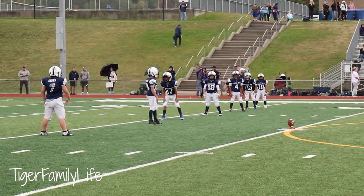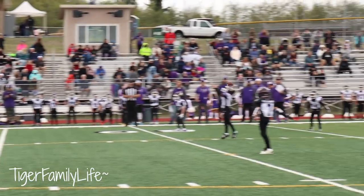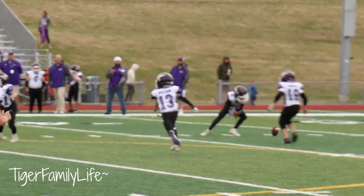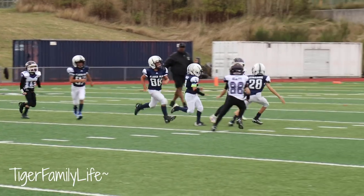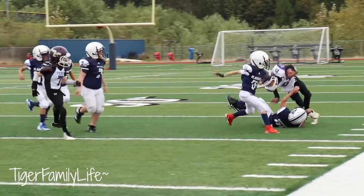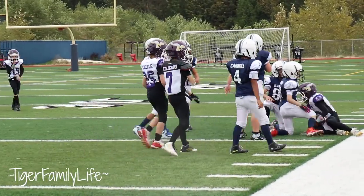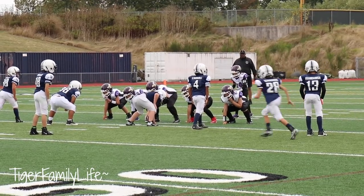Here we go. Kicking off here. The score is tied. The game is tied. Hits it. Oh, nice. Go get it. Nice kick. It's bouncing everywhere. He picks it up. He's moving to the side. Oh, my goodness. And he's going to be dragged down. Long run to the sideline. First and 10 for Lake Stevens.